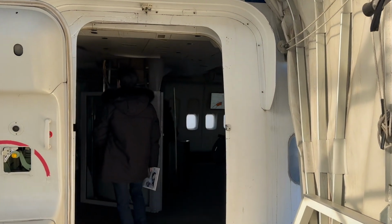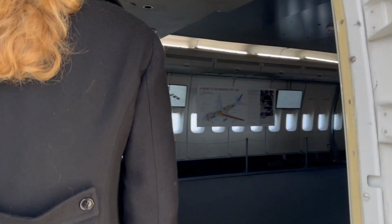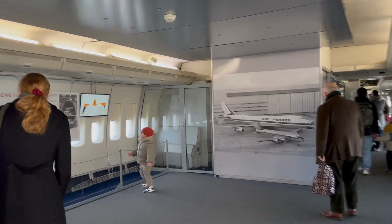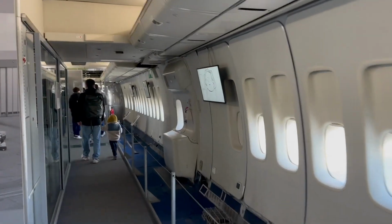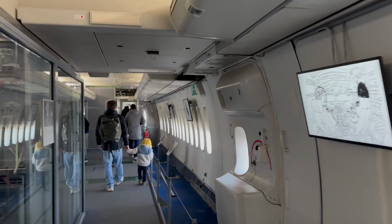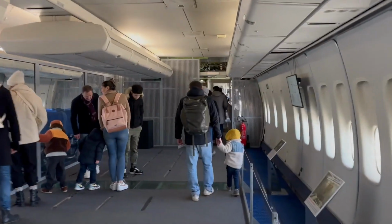Some departments of the French Civil Aviation Authority remained active on this site, on these premises, until 2016. The control tower remained in operation until 1983. On a clear day, you can see the Sacré-Cœur and the Eiffel Tower from there.